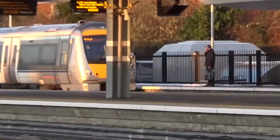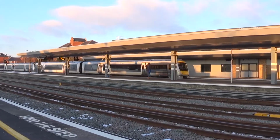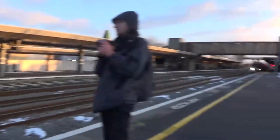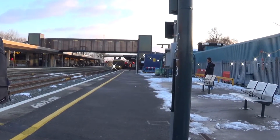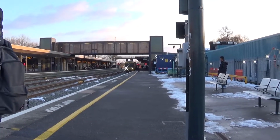Oh, roasted. Arriving now is 168328 on a Chiltern Railway service terminating here from London Marylebone. Also departing is 166208 on the 1625 Great Western Railway service to Great Malvern.